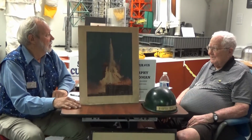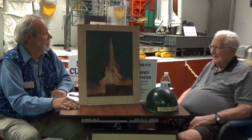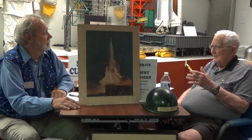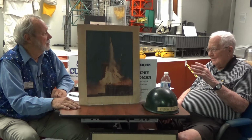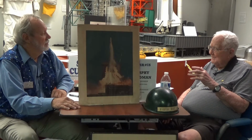You couldn't get down to the pad today because of the safety. Right. And it's just like the first Atlas-Centaur. We were getting ready to launch it, and as it might sound, we got two connectors in backwards.